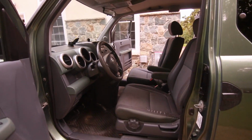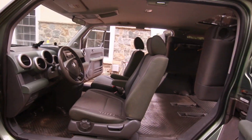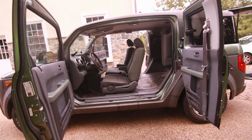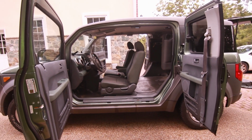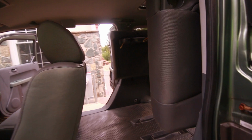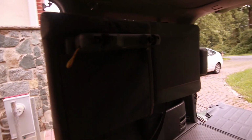One of the cool things that I really like is that if you take this to the beach or something, you can just have this completely open, get the airflow inside this car. You can be relaxing. There's so much light in here. It's awesome.